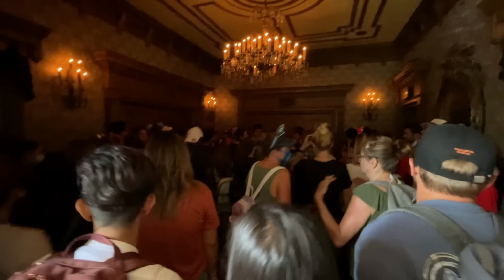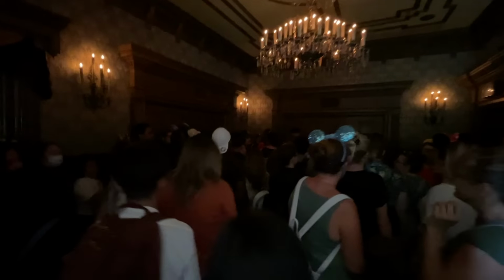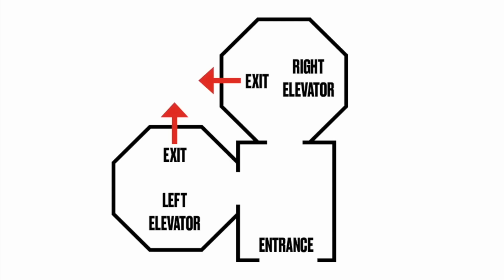So you first walk into the vestibule. There are actually 2 elevators in this room, one off to the left and one off to the right. The whole area is kind of shaped like a diamond, so that if you go into the elevator on the left, the door on the right-hand side of the room is going to open. If you go into the elevator on the right, the door on the left-hand side of the room is going to open because they both spill into the same hallway on the opposite side of the wall there.